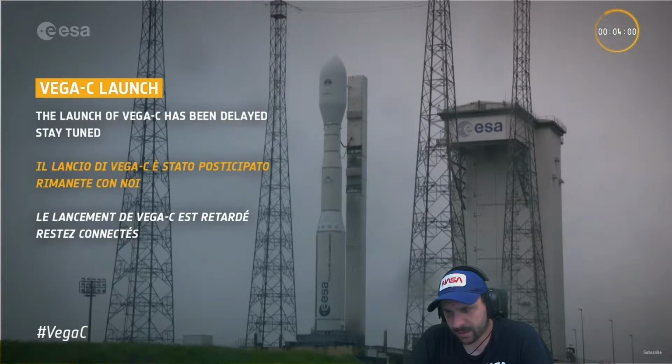In which orbit is this going to operate? This is a medium Earth orbit, MEO. So about 600 kilometers circular, somewhere around there.